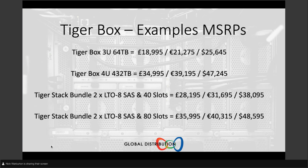And then just to call out, let's quickly pick one of these Spectra stack bundles. Again, 2 drives, 80 slots, the bridge licenses, all your SAS cables, installation, everything you need in one part number. No media. Worth pointing out, just a smidgen under 36,000 sterling list. And of course, you've got your dollars and euros there for our guests joining us from Europe and the US. But I fear I've waffled on far too long.